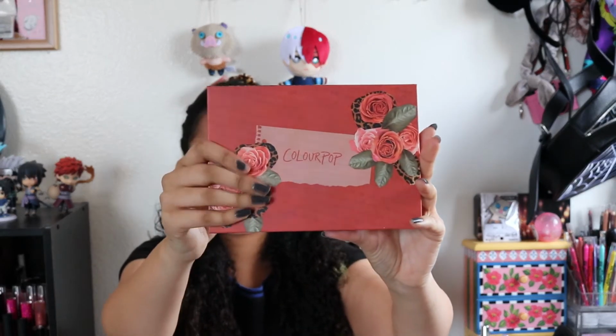So you pick 24 of their single eyeshadows, and then you pick a palette and you get that for like $40 or something. So I wanted to do this because I think it's really fun and interesting. Plus, look at this palette, super cute.